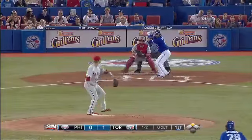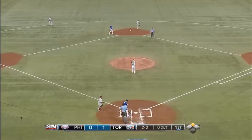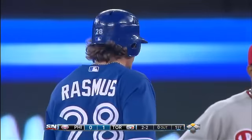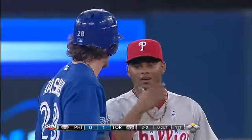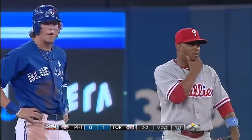Colby had a nice jump getting back into the bag. Pitch is low in the dirt. Doesn't get away far enough for Rasmus to move up. The double, by the way, for Lawrie, his 10th. For Rasmus, number 14. And for Colby, his 31st RBI on the season.